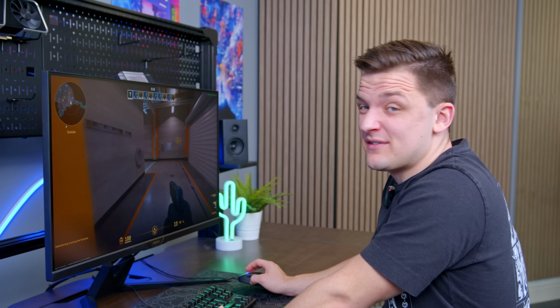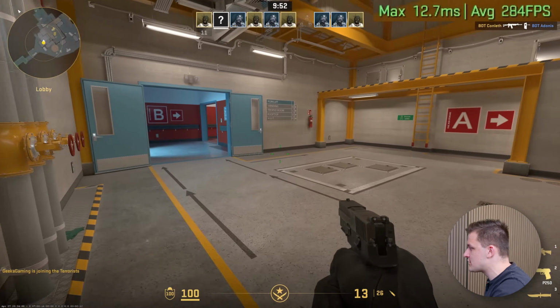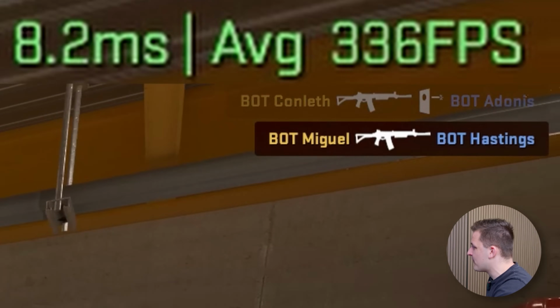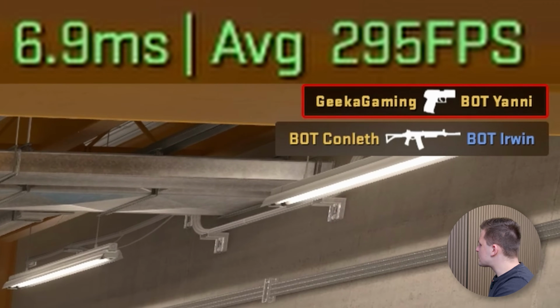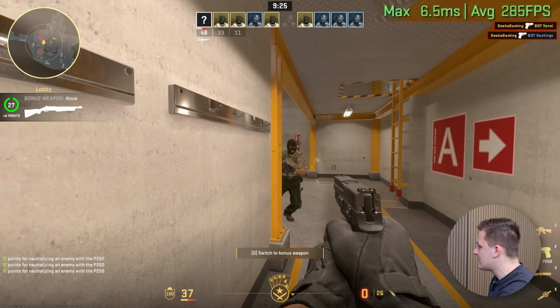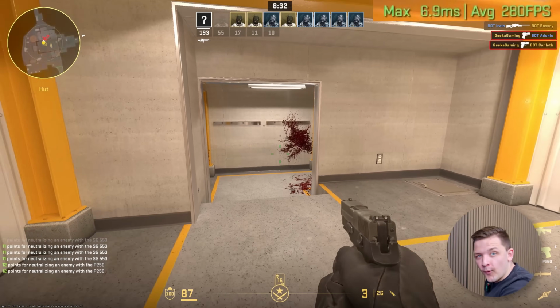Graphically looking very good. I always forget how much better CS2 looks than the original CSGO. Around about 330 FPS out the door. Beautiful. So a little bit of a drop there down to just below 300 FPS, but still not too bad, with all of our frame rate numbers staying really quite consistent throughout. Time for system number 2.